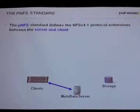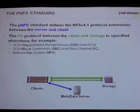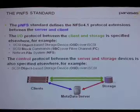Take a look at the standard itself. pNFS actually defines the communication protocol between the metadata server and the clients. The clients are your compute nodes. You may have thousands of them, or tens of thousands, or hundreds of thousands. So it defines that protocol communication. How the clients and storage communicate is actually defined in other standards. We already have the SCSI protocol and even the NFS protocol that dictate how the clients and the storage communicate with each other. And how the metadata server and storage communicate is also already defined in other protocols, like iSCSI. So all pNFS does is define the protocol between the metadata server and the clients.